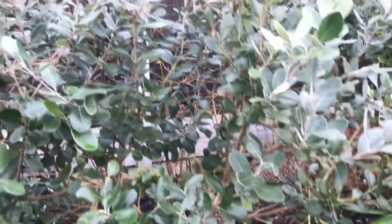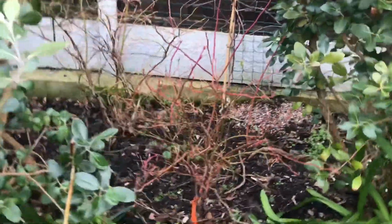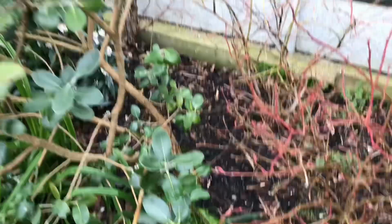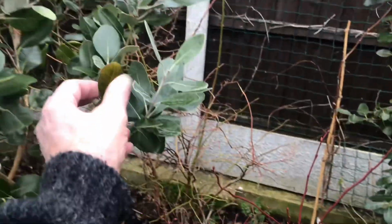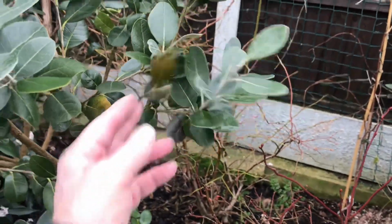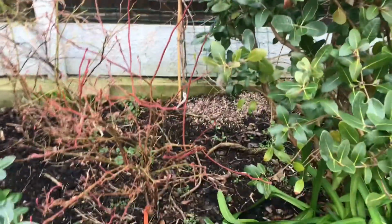No problems with the pineapple guavas. We've had some cold weather. It's been down to about -4 or -5 on a couple of occasions, but it just tends to cause a little bit of discoloration on some of the older leaves. Not cold enough to cause any real problems.